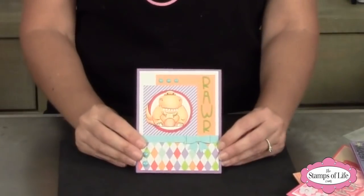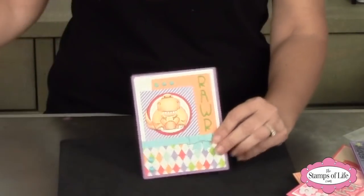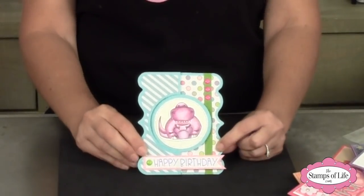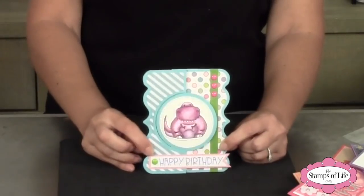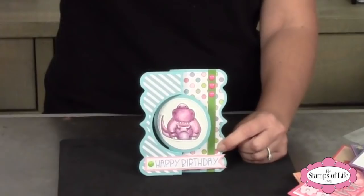Oh, here's another one, rawr, with the word letters going down. Oh, here's a cute one, a purple one. Doesn't that remind you of your favorite purple dinosaur? Now, Katie actually had a Barney the Dinosaur piñata at her second birthday, and she loved it. It was actually taller than her. It was so cute.